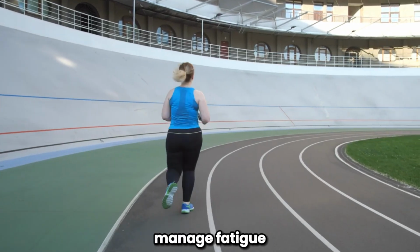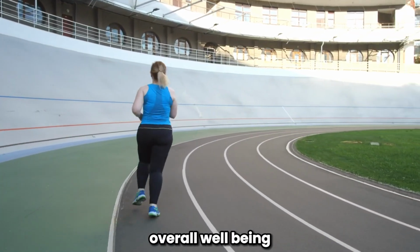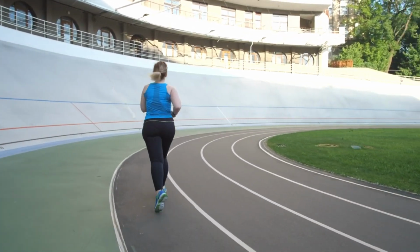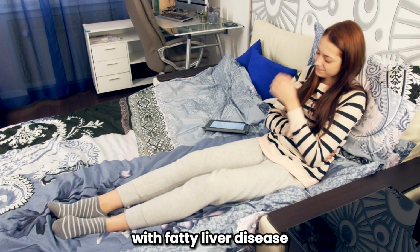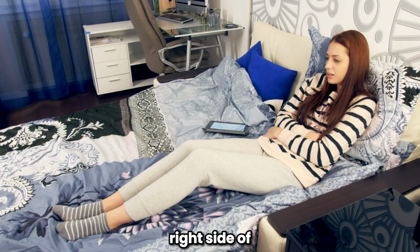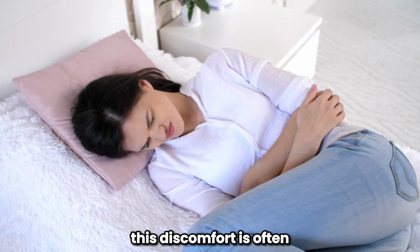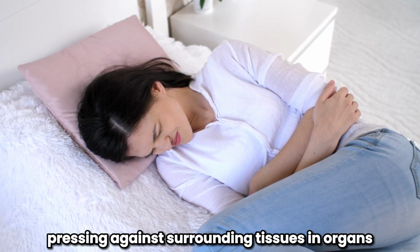It is essential to address and manage fatigue associated with fatty liver disease to maintain overall well-being and quality of life. Symptom 2. Abdominal discomfort. Some individuals with fatty liver disease may experience discomfort or pain in the upper right side of the abdomen. This discomfort is often a result of an enlarged liver pressing against surrounding tissues and organs.